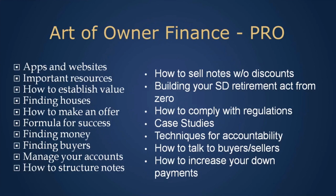Building your self-directed retirement plans. Hey, if you don't have a retirement plan, it's going to be one of the first conversations we're going to talk about, and we're going to get one because you just cannot afford not to have one. I'll teach you who to talk to about that. I'll set you up a meeting. We'll have that all done.